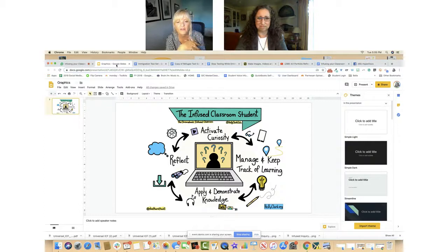Something that often, at least in U.S. schools, we forget because we're rushing through standards and we're trying to make sure that we get everything that we're supposed to be hitting. And sometimes when it comes to reflection, we leave that out. But that's really the full circle of learning. So we're going to use the first one, which is activate curiosity.